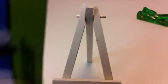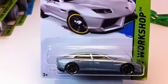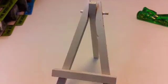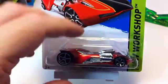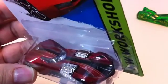All right. Some more from the Q case. Lamborghini Estoque. Boy, it just wouldn't be a Hot Wheels case without an Estoque in it. This one in silver. This one might have been in the last case. I really don't remember. We've got the Twin Mill 3. I think this was available in the last case as well. This one is just a gorgeous looking car, and it doesn't show up much there.